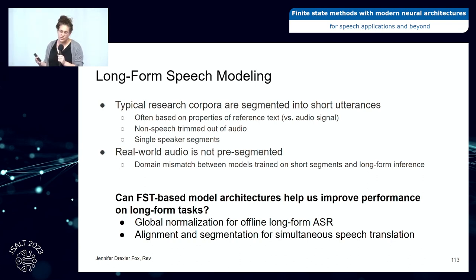So our goal is to look at how we can build these types of systems to include that segmentation piece as part of the inference process to effectively handle long audios at inference time. Within the context of this JSALT project, we're looking specifically at whether these WFST-based models can help us improve performance in this long-form inference scenario. As I said, we'll be looking both at long-form ASR and also at speech translation.